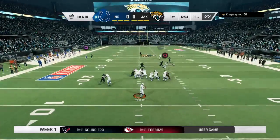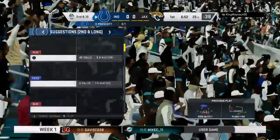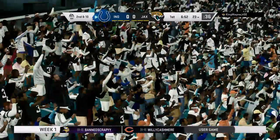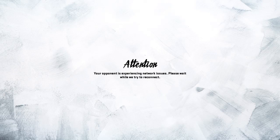Prescott looks to throw on first. And his first look is incomplete. Yeah, that one sailed on him. You've got to make sure you give your receiver a chance to come down inbounds because they are very gifted. They'll make the circus catches, but they make them out of bounds. That does you no good.